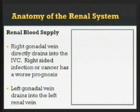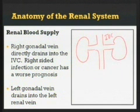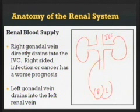All right. Renal blood supply. When we talk about the right gonadal vein, it directly drains into the IVC. Right side is the most dangerous. So how can they ask you this on the boards? Well, if we have the inferior vena cava, so we'll call this the IVC, and I'll put the testes down here. Right testes, left testes. Right testes drains right into the IVC. The left testes drains right into the left renal vein.